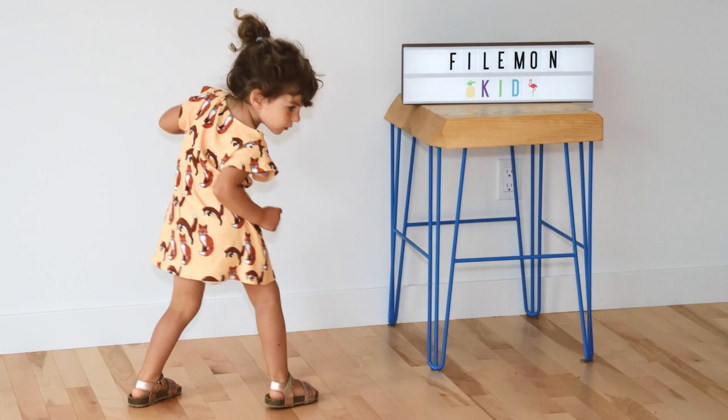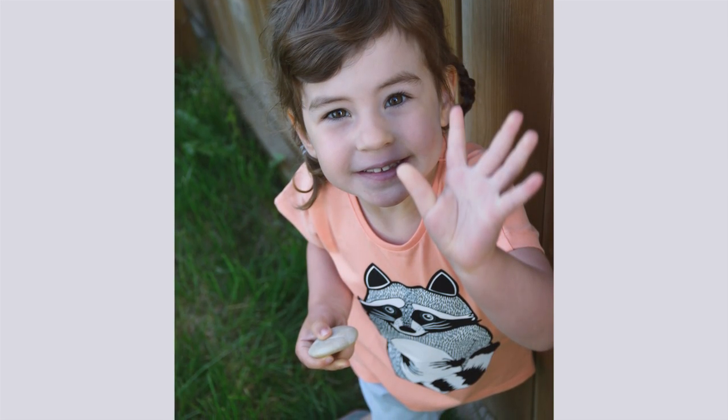What I really liked about Filemon Kids is all of their clothing was really fun, bright colors, really cute little animal graphics. They carry a wide variety of different types of clothing, from hats and bomber jackets to shirts and pants and shorts, all with really cute graphic designs on them. I really liked also that their clothing is very gender neutral. So you'll see the same type of shirt on boys and girls on their website, which is really nice again if you're planning on recycling your clothing and handing them down to your friends and family.